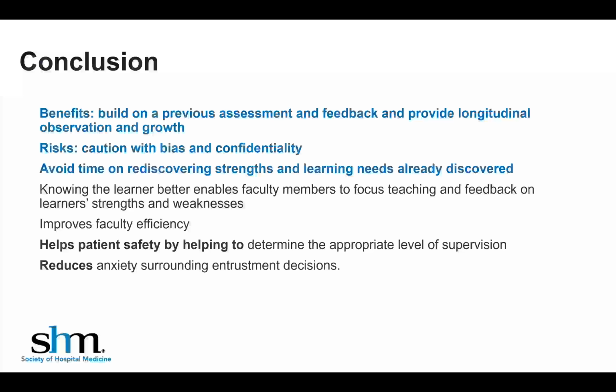In conclusion, the benefits of learner handoffs are they build on previous assessments and feedback, providing longitudinal observation and growth. The risks of learner handoffs are bias from one educator to another, as well as the confidentiality of the learner. Learner handoffs are helpful in helping faculty avoid spending time on rediscovering strengths and weaknesses of learners that have already been discovered. Again, we're not constantly reinventing the wheel.